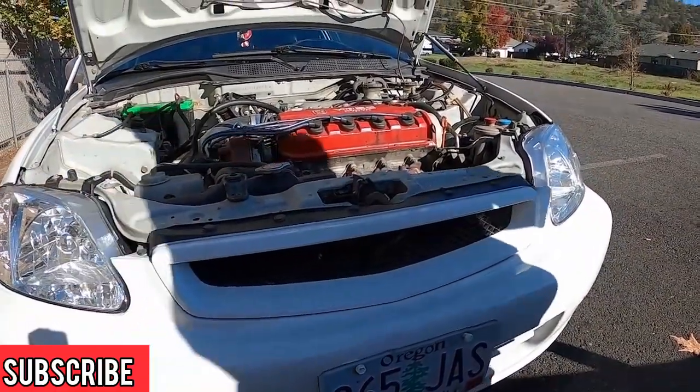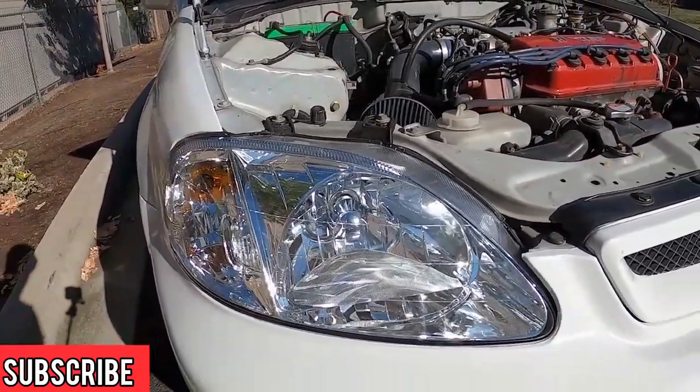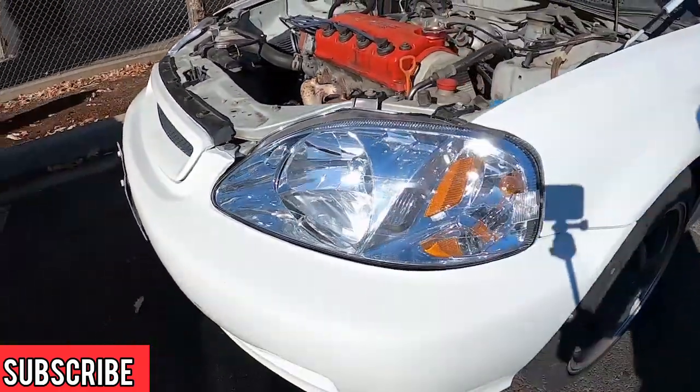We have a JDM grill. Cracked bumper. I think it's a stock bumper. But brand new headlights. They look literally brand new. They are pretty much brand new. I'm casting a shadow of what I don't want to do.